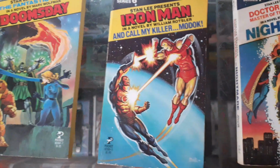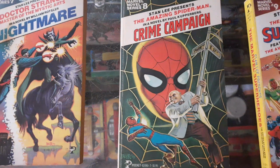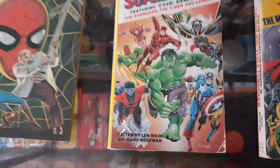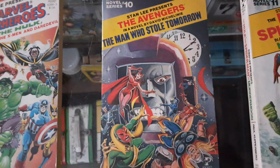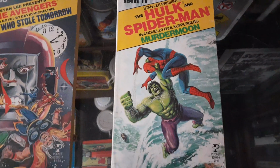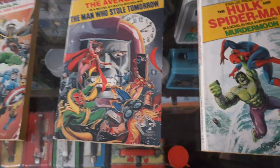Number 6, Iron Man. Number 7, an original Doctor Strange story in novel form. Number 8, Spider-Man with the Kingpin. And number 9 featured the X-Men and the Avengers in an original novel. Number 10, the Avengers battle King. This is a little tougher one to get. And number 11, it's the Hulk versus Spider-Man. Original novels, no illustrations, a few illustrations in there at the beginning of each chapter, kind of like a pulp, but not too much of that.